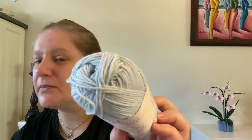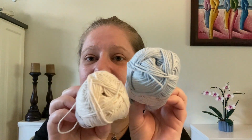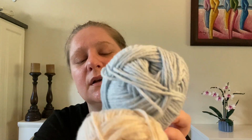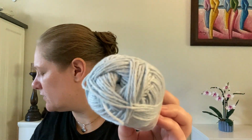It's colorway 629 and it's named Hummingbird. And it is a very light blue. Actually, I need to compare it to this cream white you saw just before. So this is a cream white, and this is a very light, ever so slight baby blue. The cream white is Heron, and the blue here is Hummingbird.